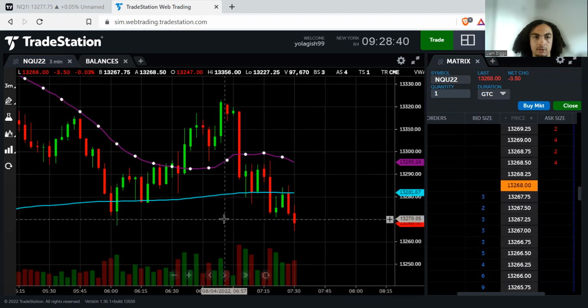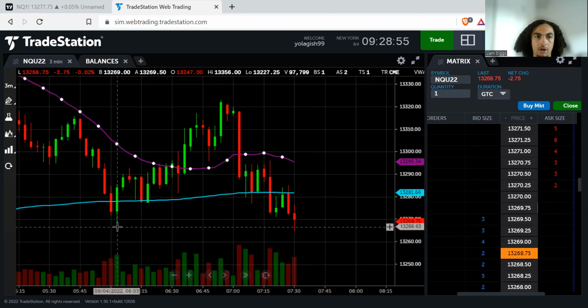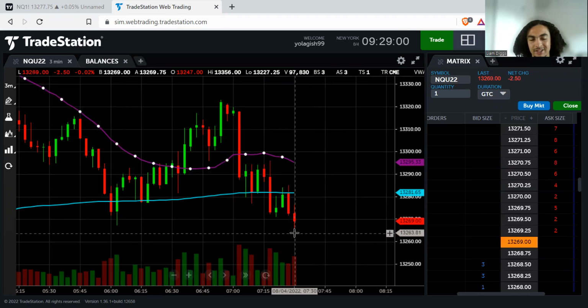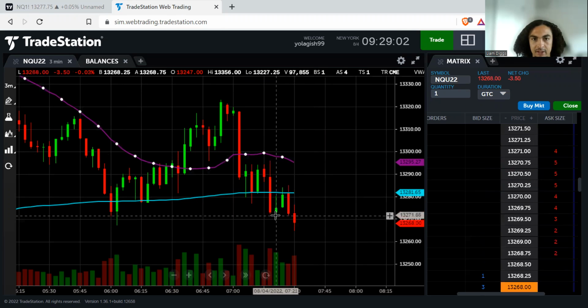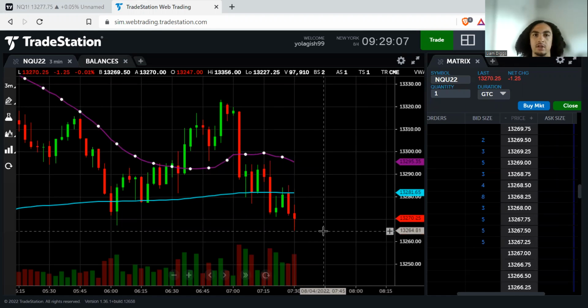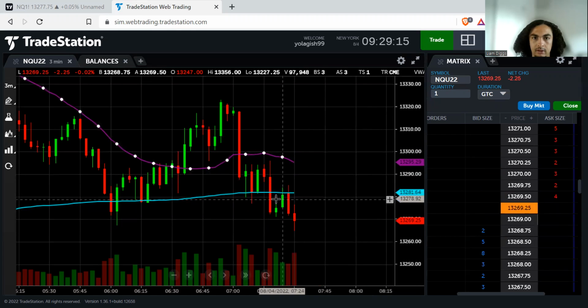So the double bottom idea has been invalidated. Typically with a double bottom or a W pattern, you want to see the second bottom slightly higher than the first, not slightly lower. So if this is our low over here, that's number one. Number two over here is lower than our previous one. If we had left it up here, something like this one, I would have considered that intact, but since we didn't, no trade opportunities there.